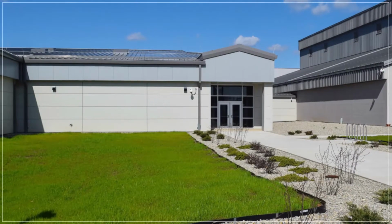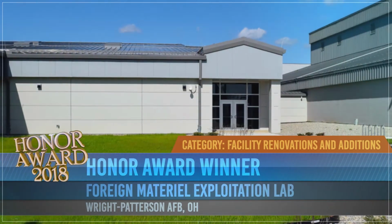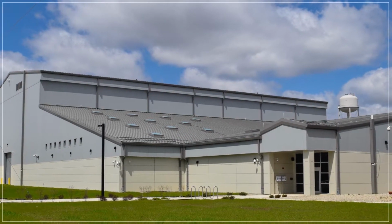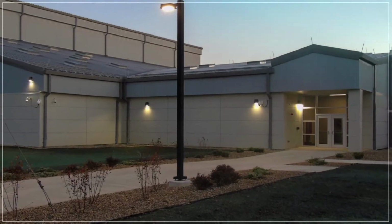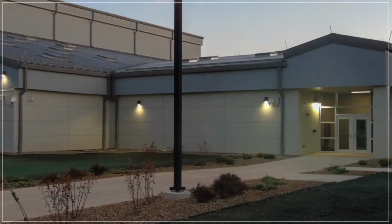The National Air and Space Intelligence Center required an additional 58,400 square feet of secure laboratory and analytical space to support exploitation of foreign materiel aerospace systems built by potential adversaries and obtained by the Department of Defense. The design met the unique program requirements and complied with secure facility construction standards, while still meeting high performance and sustainable building requirements.